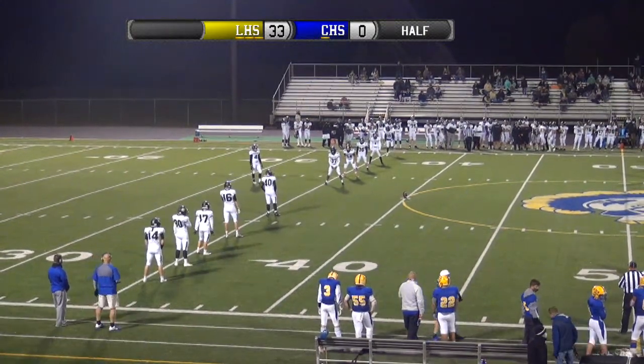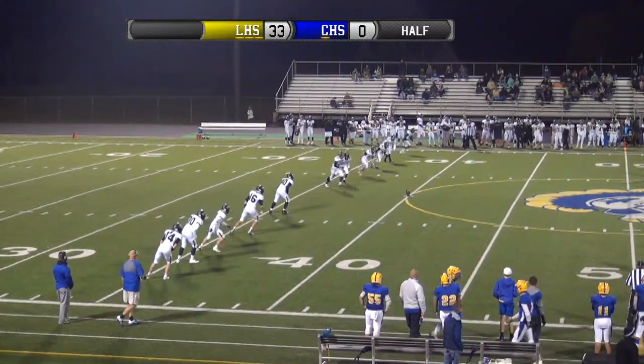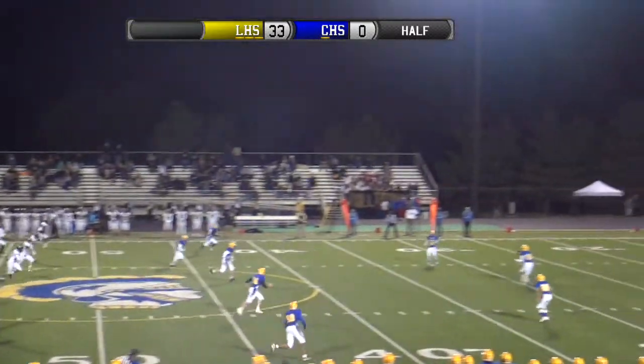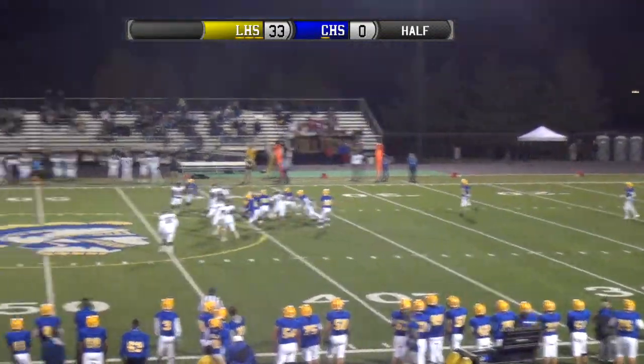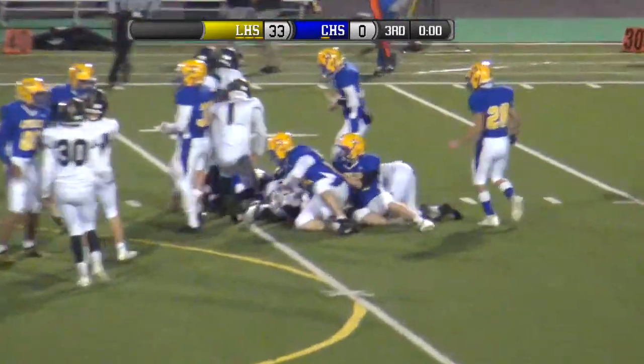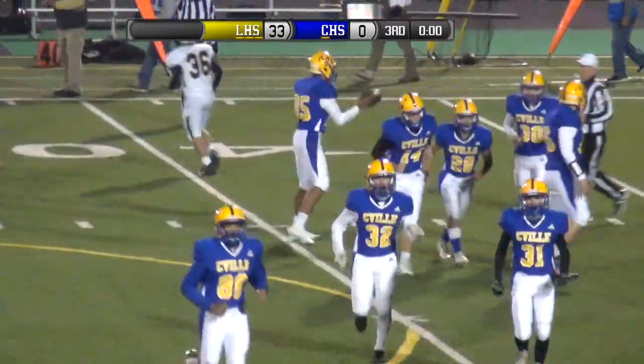We're back. Athenians receiving here to start the second half of football. Same three guys deep here, but this one is squibbed. I did not see who picked up the ball. No, did you? I was looking deep. They did not kick deep.